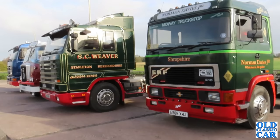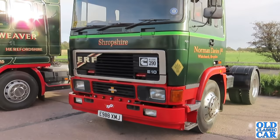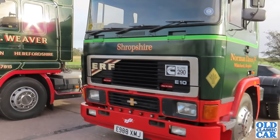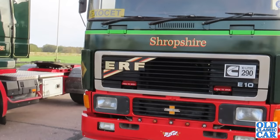So they've got a mixture in this line up here. Nearest is an ERF, an ERF E10, of the mid to late 1980s, I'm guessing, going off the registration. Looks like it's very local, Whitchurch, Shropshire, sign writing on the doors. Very bonny example indeed.